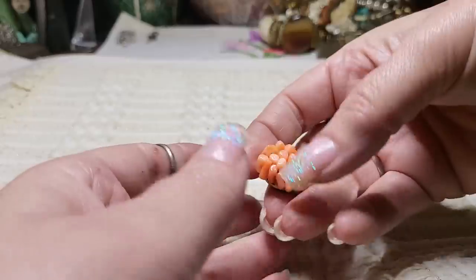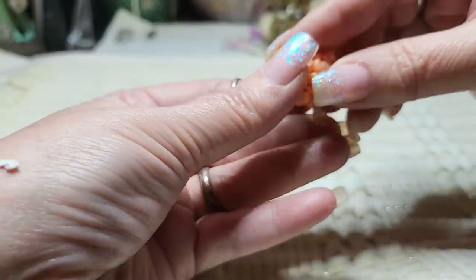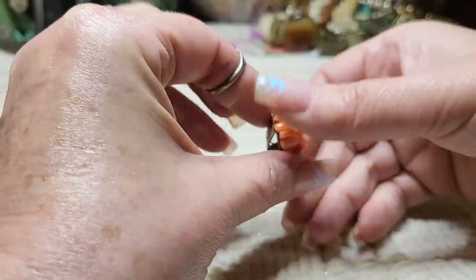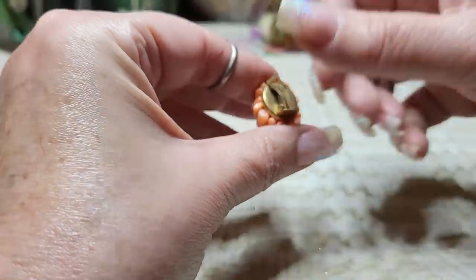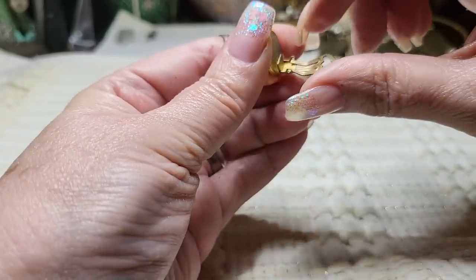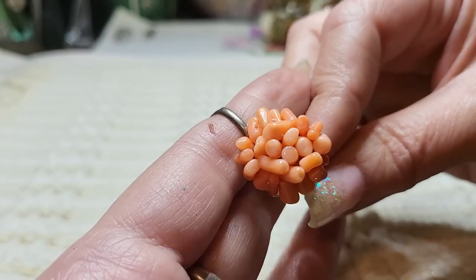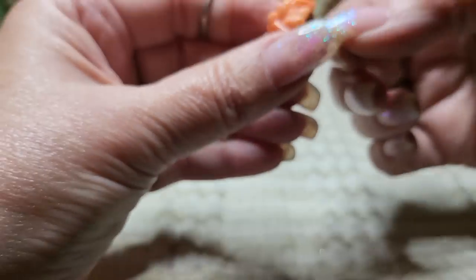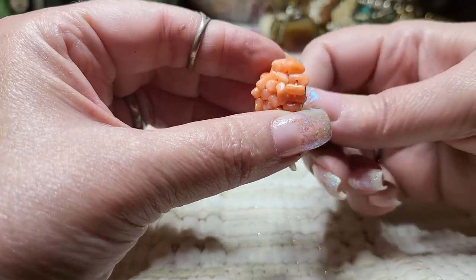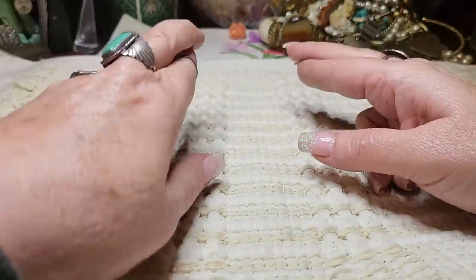Okay, you know where it's going. Oh my goodness. Coral clip-on earring. That is beautiful. That feels like butter. Oh my gosh. Okay, let's see. There's probably not a name on these either. No, but these are beautiful. Look how pretty those are. That is definitely real coral. Those are so pretty. Okay, we'll put those there. I hope we find the other one. Fingers crossed.